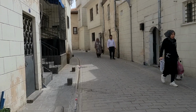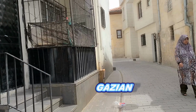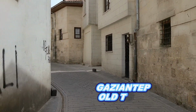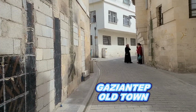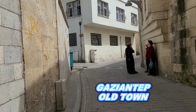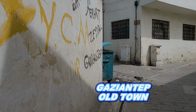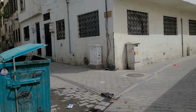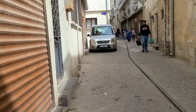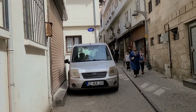Gaziantep residential area. Walking this way, all the way. I do not know where I'm going, but I'm looking for the main road. It's very nice, clean. See, neighbors talking to each other. And everybody you see, they have a bag in their hand. They go shopping for fresh food, fresh vegetables. This reminds me almost of Morocco, like someplace in Casablanca.